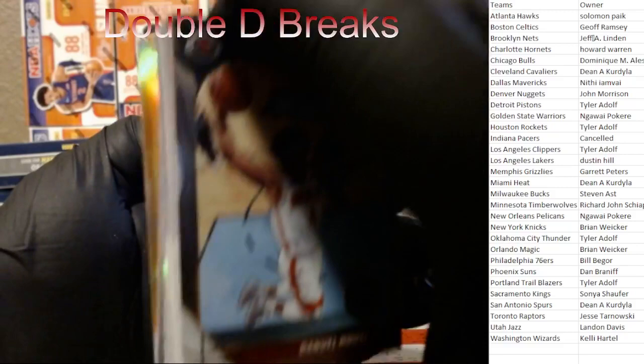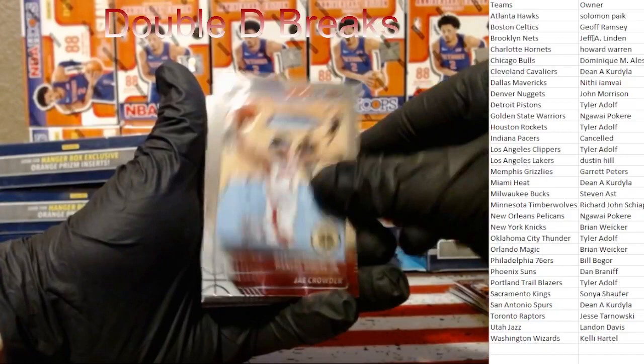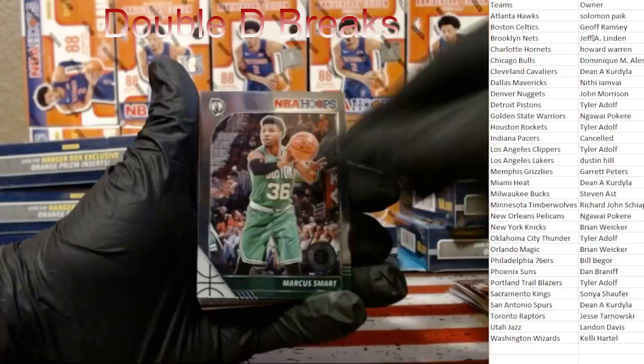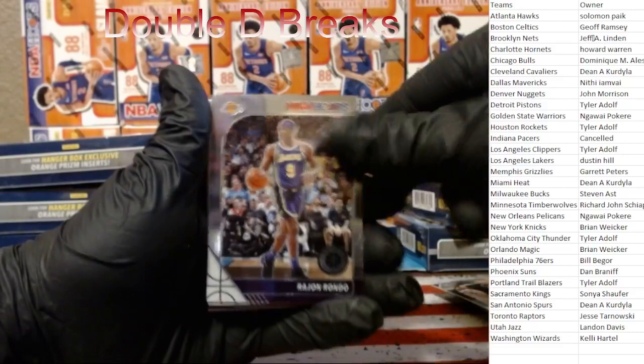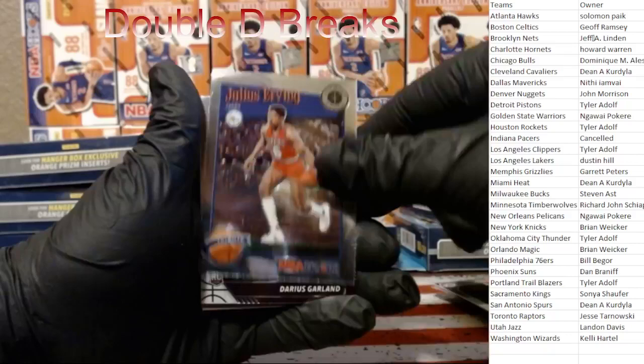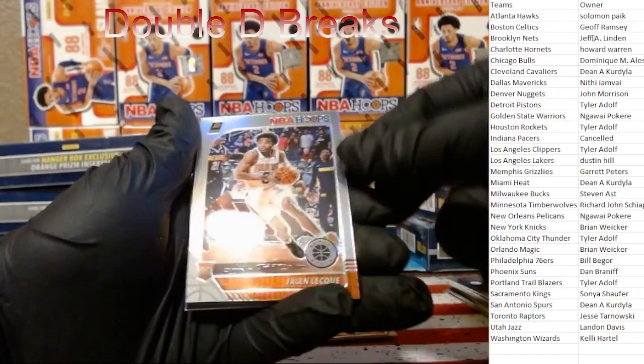I'm not sure. But House, Crowder, Torrey Craig, Smart, Lowry, Mo Bamba, Parker, got Witherspoon, Rondo, Admiral, and a Julius Erving tribute, Darius Garland variation, nice one for the Cavs. We got Jalen Prism, the Suns, and Austin Rivers.